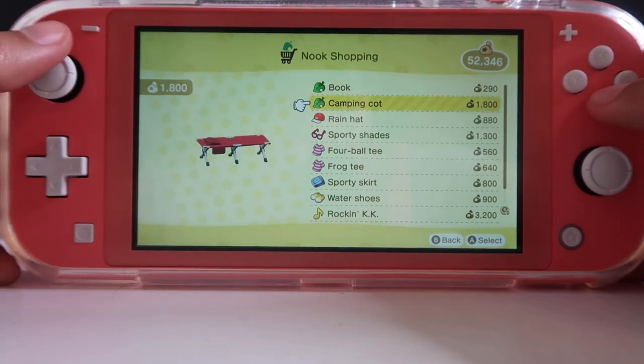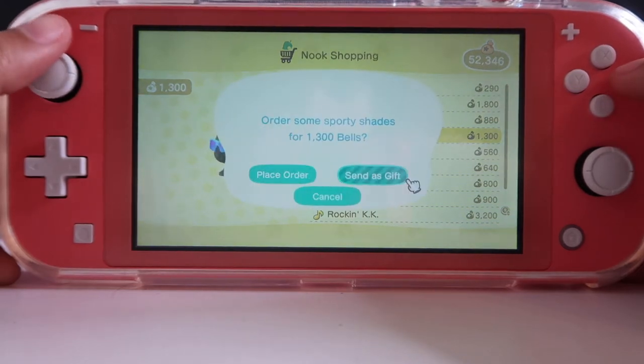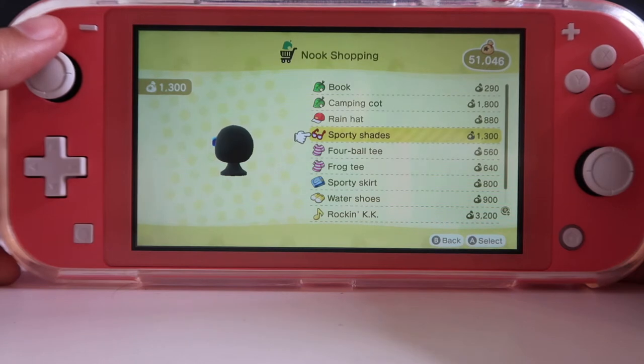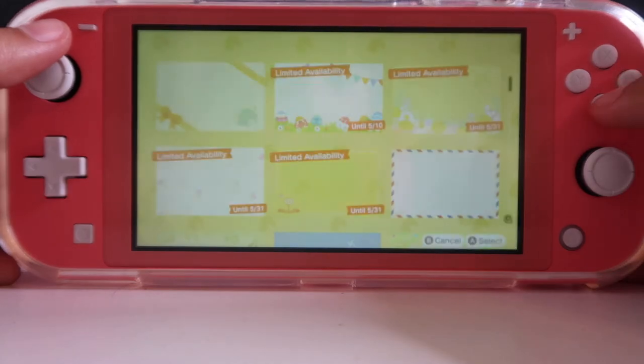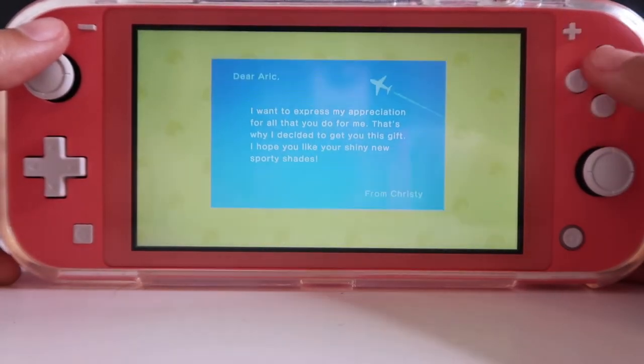Oh my gosh, a book and a camper car. I already have that. A rain hat. I already have the purple one. Ooh, I'm getting these. Place order. Let me see. Who do I want? I'm going to give that to my brother too. Send with the blue card. Confirm.